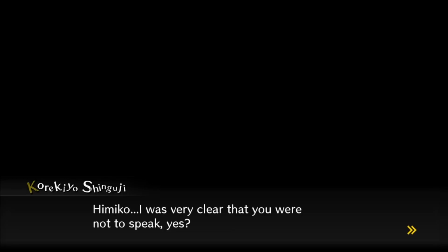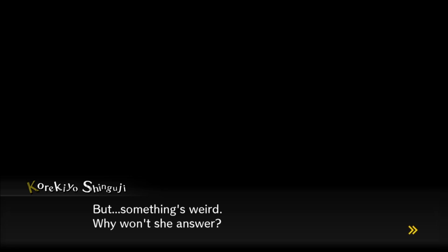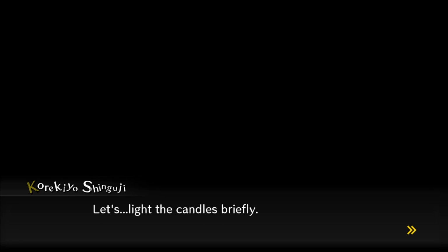Wait. Himiko, I was very clear that you were not to speak, yes? But something's weird. Why won't she answer? Maybe it failed. Let's light the candles briefly. What? Is that okay? Just for now. Kiyo's pretending to be worried. Confused, I walked along the wall back to the candle. I managed to strike a match and light the candle once again.